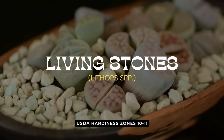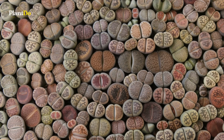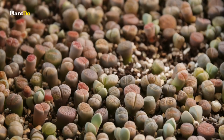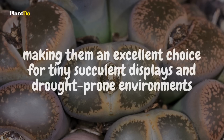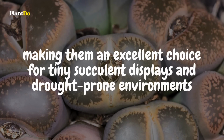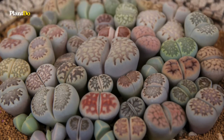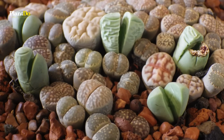Fourth on our list is the interesting lithops, also known as living stones. These remarkable succulents have evolved to blend in with rocks, allowing them to live in severe, arid conditions. With their stone-like appearance and water-storing leaves, they require little watering, making them an excellent choice for tiny succulent displays and drought-prone environments. Lithops flourish in bright sunlight and well-drained soil, requiring just occasional watering, sometimes just a few times per year.